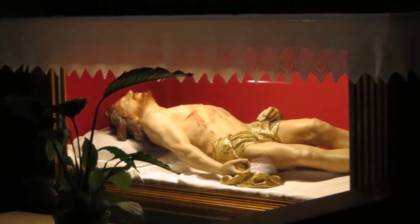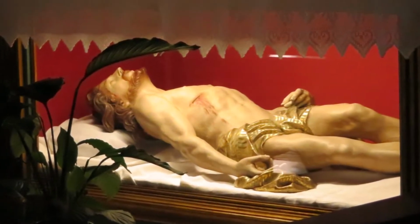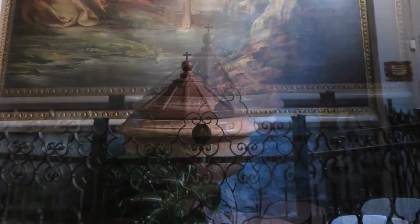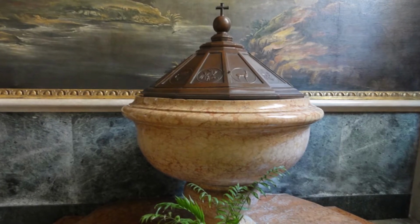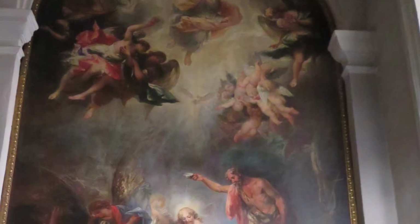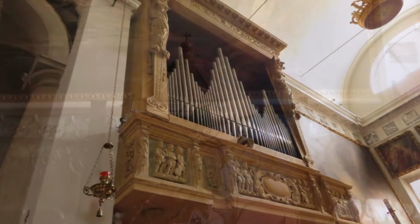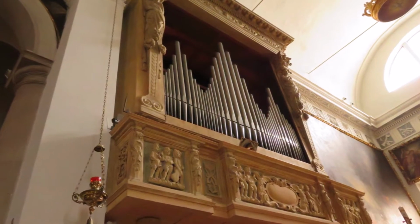Upon entering the Duomo, one of the things we immediately notice is the realistic quality of the statuary, as we see here at this side altar. And don't miss the baptismal fountain. Angela was probably baptized here as an infant, although the baptismal font itself likely dates to the Duomo's Baroque renovations. Notice the carefully crafted artistry adorning the organ pipes, again from the Baroque period renovations.